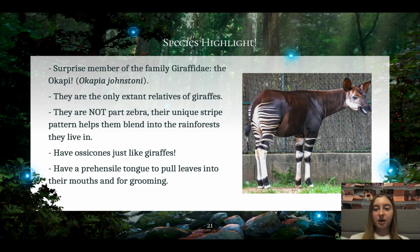The good news for their conservation is, as of 1992, one-fifth of their habitat in the Ituri rainforest was made into a wildlife reserve, so at least one-fifth of their prime habitat has been protected and set aside for them, as well as other wildlife.